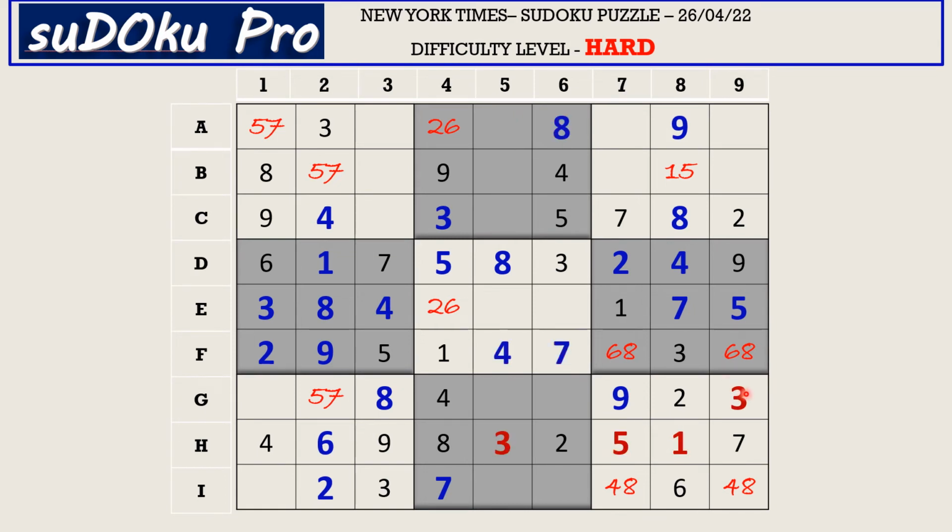This 3 in column 9 and 3 in A row blocks these 3 cells and 3 goes here in B7. This 1 here in column 8 cancels out the 1 here. So B8 is 5, B2 is 7, A1 is 5 and G2 is 5.